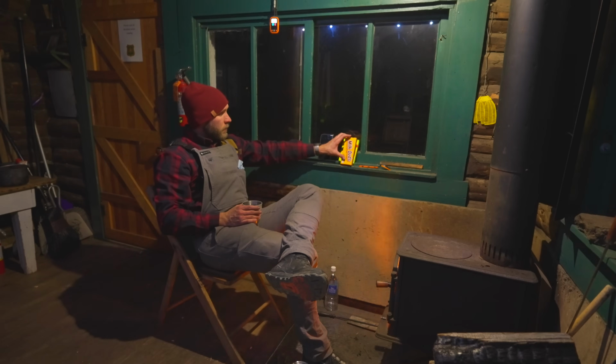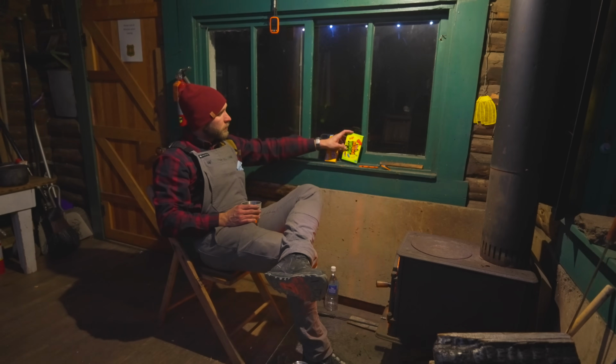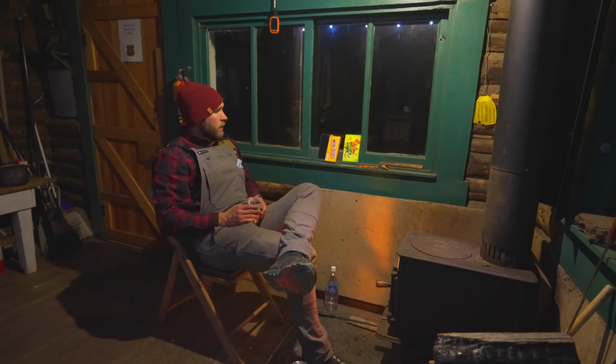We've got some dessert as well. I brought two candies. I've got Milk Duds, which are one of my favorites, and then also Sour Patch Kids. I haven't decided which one I'm going to have, but I'll probably maybe have a little bit of both and enjoy them.